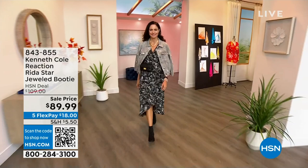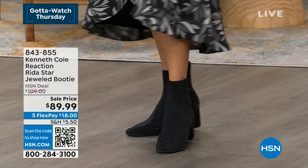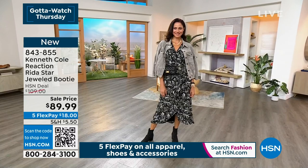I love these boots. This is the Kenneth Cole Reaction Ride a Star Jeweled Bootie. It is complete stretch, all covered in rhinestones. Look at that. Beautiful. This was the number one selling boot last year, and we have it back in new colors. And even though this is not exclusive, we've got the best price in the market, hands down, on sale for $89.99, and it's only $18 to get home.